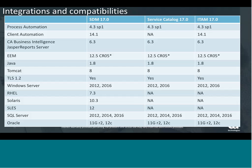We have also updated the third-party components in the solution, so it's now Java 1.8, or specifically JRE 1.8, for all the solution components. It's going to be Tomcat 8 Plus on the web server, wherever it is applicable. A big ask has been on the TLS side, Transport Layer Security 1.2 compatibility, and we are going to support that in all three products in the 17.0 release. Windows Server will continue supporting 12, and we are adding 16 to it, and we have removed 2008 from the mix.